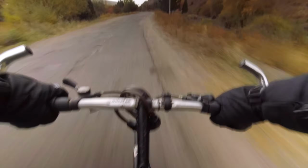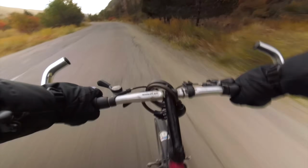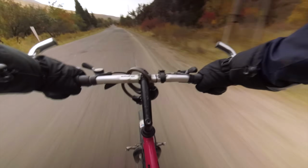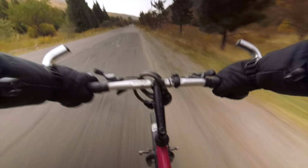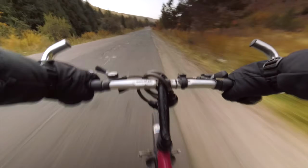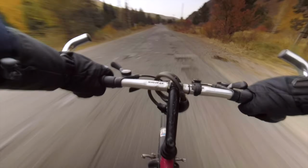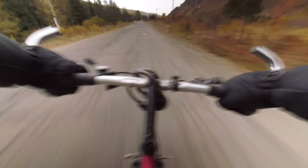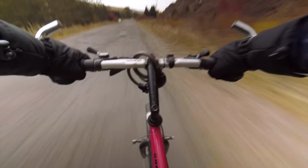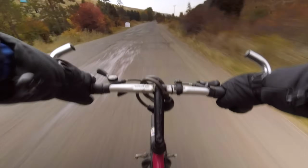Cool. Very bumpy, very bumpy. So yeah, I want to try and do a bit more of this stuff, especially if you guys enjoy it. That's pretty much the end of the steepness there. We'll soon be getting to the entrance of the park, and that's probably where I'll call this video. Ooh, no, great fun, really good.